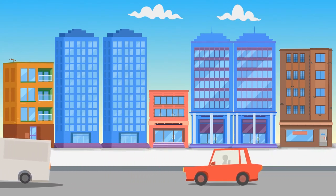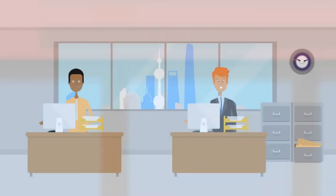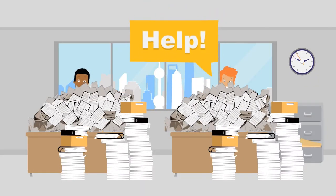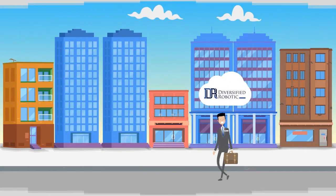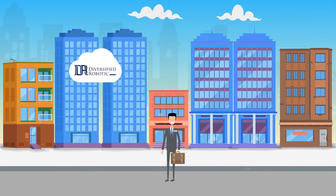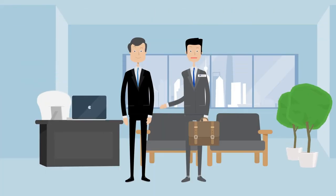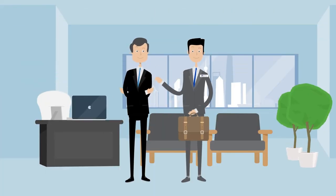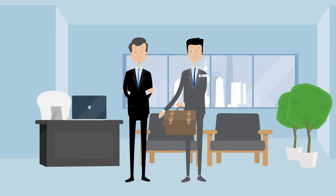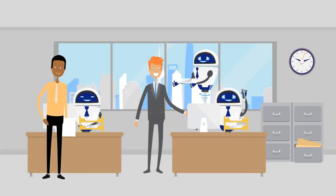So how can a company reduce or eliminate repetitive administrative tasks? How do they build efficiencies to compete with their technology advanced competitors? Diversified Robotic was created specifically to help small and medium-sized businesses level the playing field. We specialize in reducing operating expenses for businesses by building them a customized digital workforce. Imagine having your own personal army of bots integrated within your workforce.